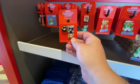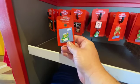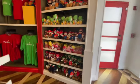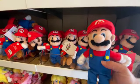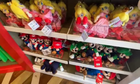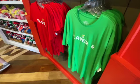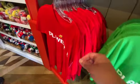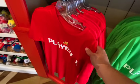And I want to play the game now, seeing all this stuff. This one's cool, the 1-Up. Would I get an extra life if I already purchased this, you think? Coming over in this corner, you can also purchase stuffed Mario. Princess is right down underneath here. Oh, there's Luigi. Luigi. I'm Mario. Player 1 shirt. I would get the Player 1. There's no reason to get the Player 2 if I just get it myself.